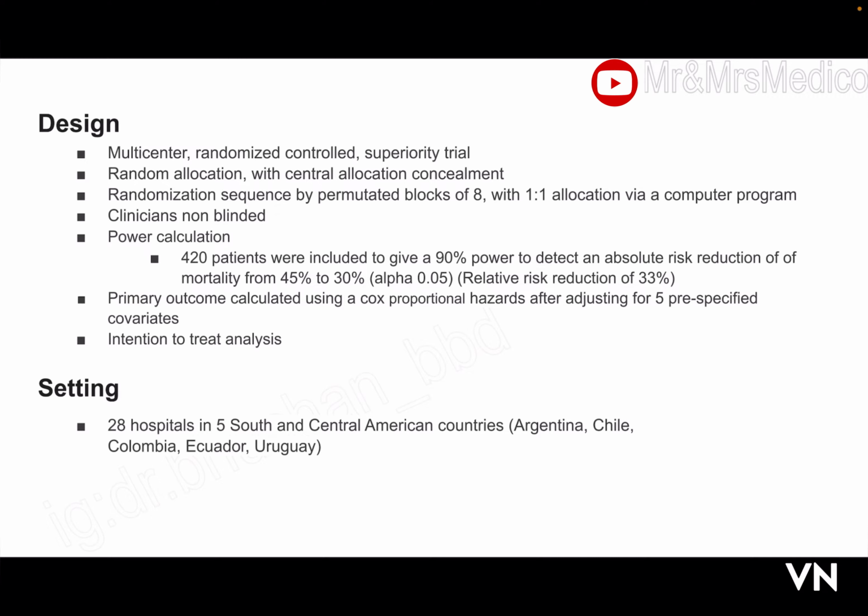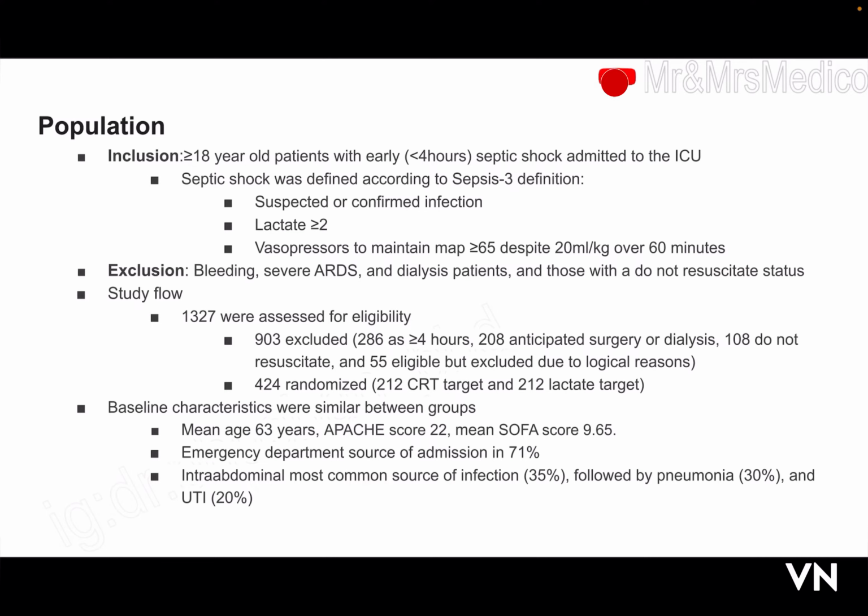Intention to treat analysis. Setting: 28 hospitals in South and Central American countries: Argentina, Chile, Colombia, Ecuador, and Uruguay. Population: inclusion criteria: age more than 18 years, early septic shock of less than 4 hours, admitted to the ICU. Septic shock was defined according to the Sepsis-3 definition: suspected or confirmed infection, lactate more than 2, vasopressor to maintain MAP more than 65 despite 20 ml per kg of fluid over 60 minutes. Exclusion criteria: bleeding, severe ARDS, dialysis patients, and do not resuscitate status.